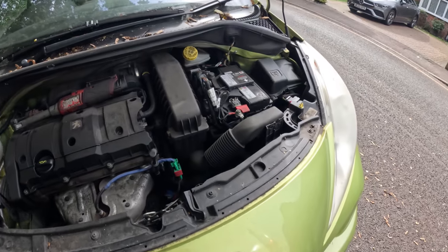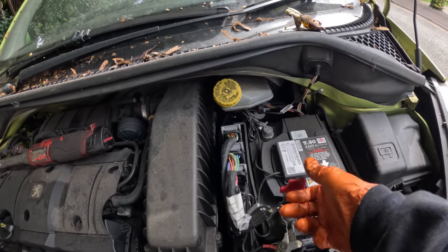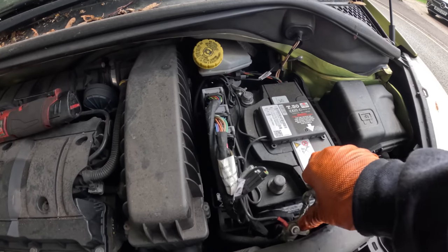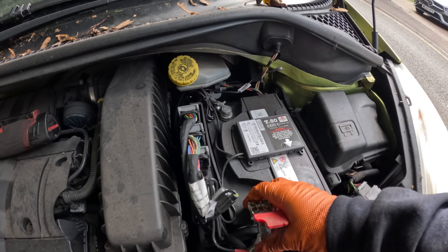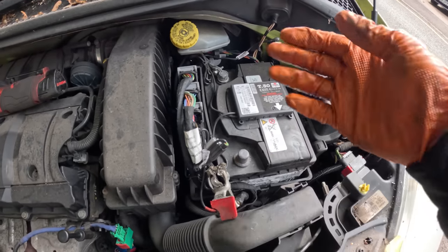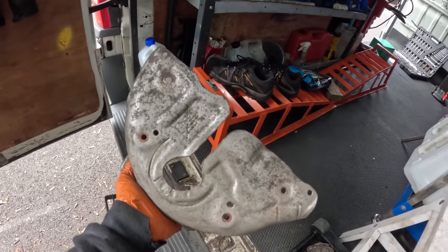First thing that we need to do is to obviously just disconnect the battery. One terminal should be okay. Good practice would be to disconnect the earth, but this one's got an easy disconnect on the positive side, so let's just put this to the side for now. Sorry, I thought I pressed the record button.